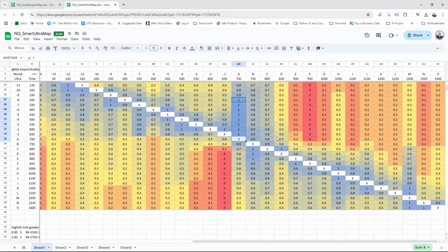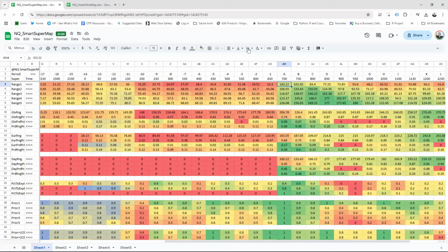But this is also telling us how the personality of the market changes as it goes through the day, in addition to other ways that you could understand these maps. But for this one, we're just doing where's the opportunity. We've done that on the ultra map, and we did it on the super map, just in simple broad-stroke measures that you can just glance at and see what you've got there.